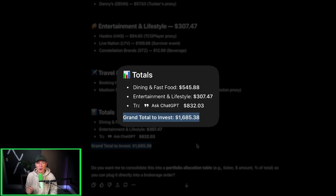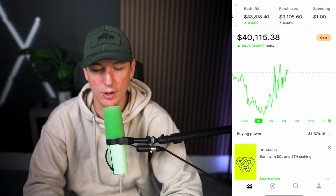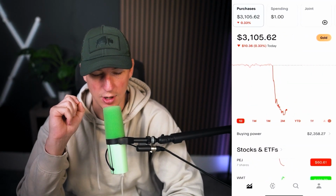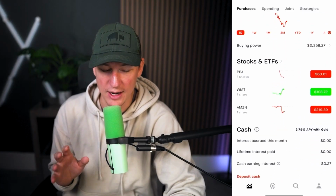So let's jump into the Robinhood app and start investing and go over the results that we've seen. New to Robinhood nowadays, we've got this really cool feature here at the top. I've created a new account and I've named it Purchases. In here, this is where we're going to be charting this challenge. And yeesh, looking at this, it's not a great chart. I actually have to do some consolidation in here and just set it up the right way.